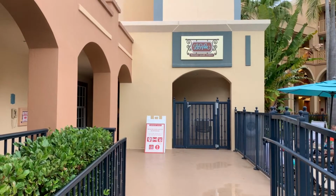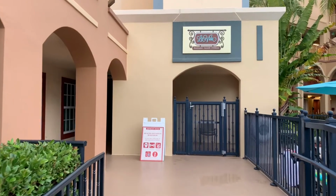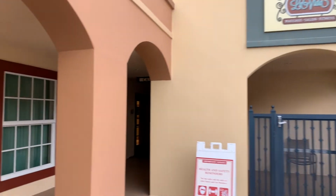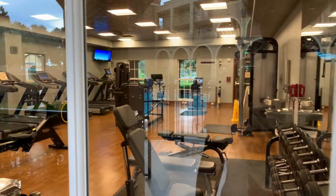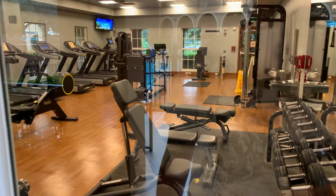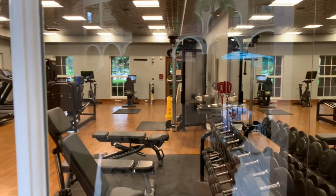Right next to the pool that we're standing next to, as you can hear, it's a little busy. La Vida is the spa, and then the fitness center is actually right next to that. Right inside, they do have lots of different equipment. Sorry, I'm trying to get rid of that shadow. Inside, there's no one currently inside of it, but there's lots of different equipment that you can actually use to work out while you're here.